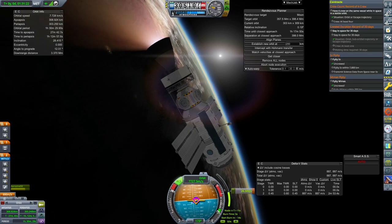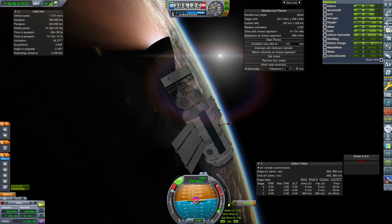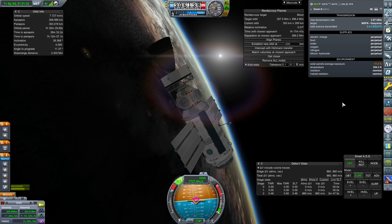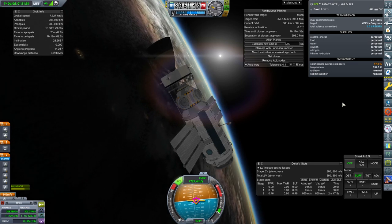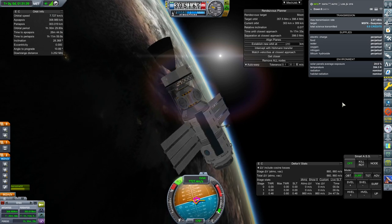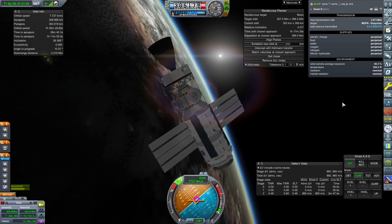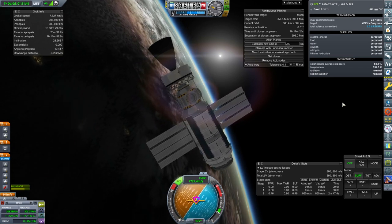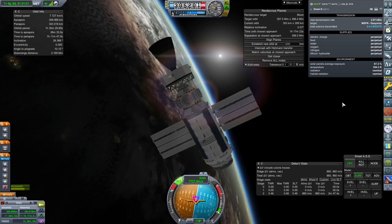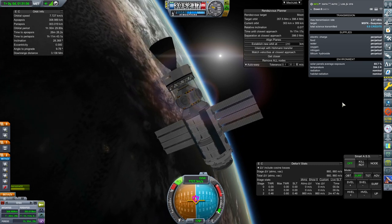So we have solar panel exposure about 17%, and we're doing not badly actually. We're charging, which is good. If I rotate the craft a little bit, if we do a little bit of this, let's do that around 19%, 20%, 35%, 40%. Yeah, that's not bad at all actually. There we go, and just slow that down. Okie doke. Brilliant. Thank you. So stop now. Stop now.